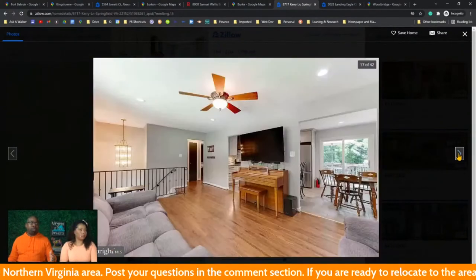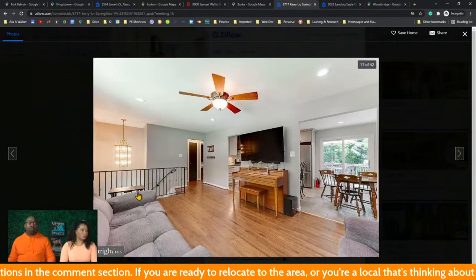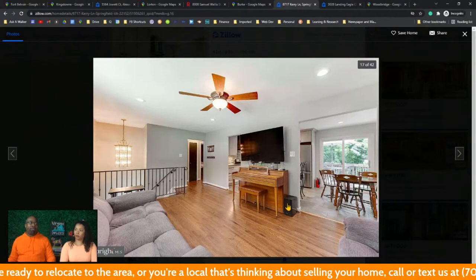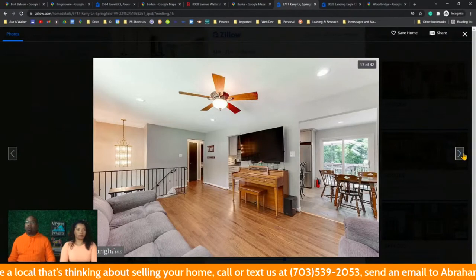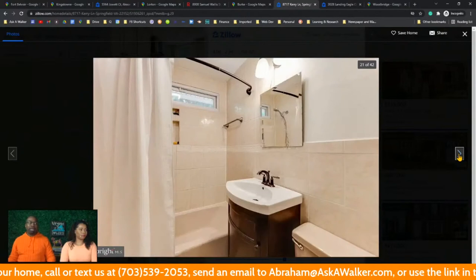So this is, like I mentioned earlier, you have that walk up. This is called a split level. So you have that walk up from the front door, and then you enter in, and to the right, you're going to have your living space. And then to the left, you have your bedrooms. Just love knowing what I'm talking about. And let's just show you a couple of those bedrooms. Those bedrooms are going to be kind of tiny.